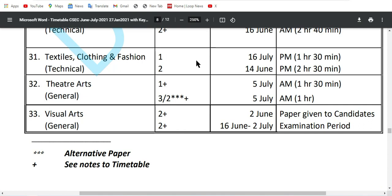Then we have textile clothing and fashion. That exam comes up on the 16th of July and the 14th of June. Paper 1 and 2, make sure you're paying attention to the screen so you can capture the date and pause the screen at whichever time you prefer.